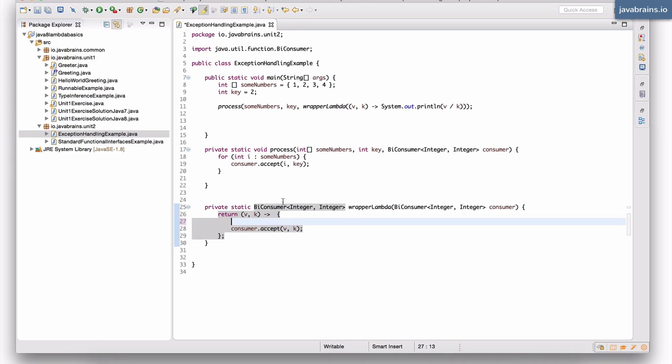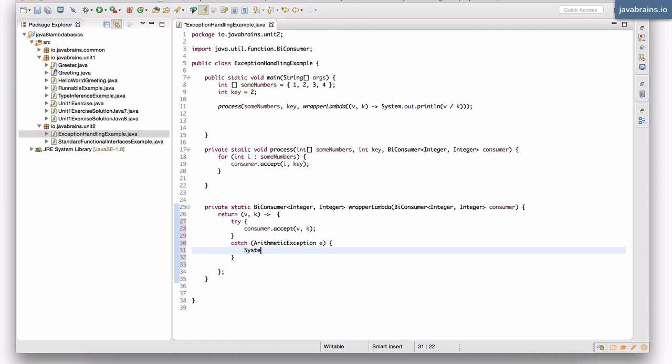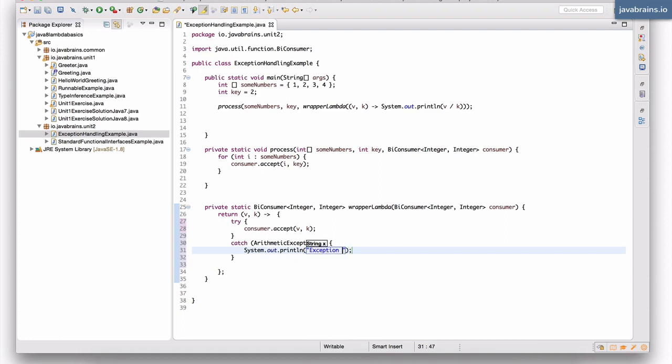Now I can isolate this thing out into a separate wrapper lambda, and I can do the try catch in the wrapper lambda so that when you're passing in the actual lambda to the actual function, you don't have to do the try catch. So let's say I do something like this. I have a try block here, and then I execute the original lambda inside the try block, and then I catch an exception here. And then here I print the error message: "Exception caught in the wrapper lambda."